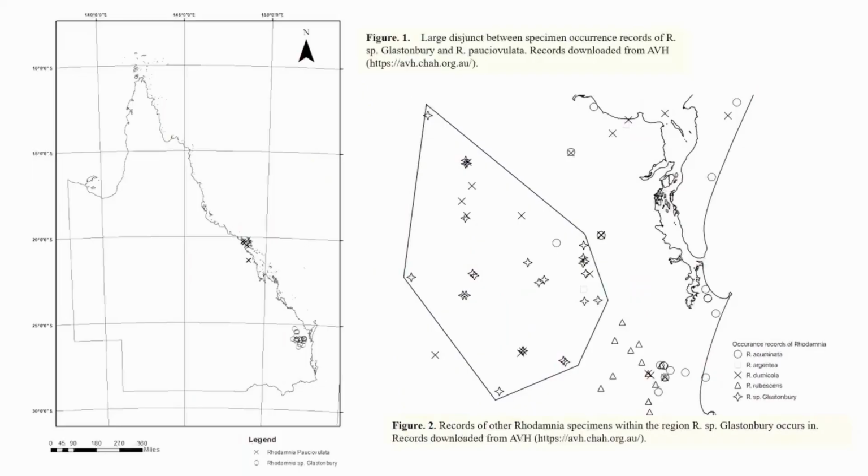It's a good species. It's got a very clear geographic range. It lives just to the northwest of Gympie in southeast Queensland. It's got a beautiful geographic range, very discrete. And its closest relative is probably Rhodamnia porciovulata, which lives a long way away up in the Whitsundays.